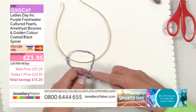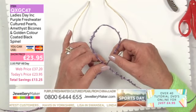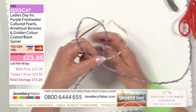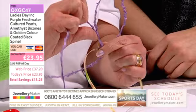Try and keep it fairly... Just move your board a little bit. That way, is that a bit better? There we go, just give it more room. And then all we're going to do is wrap it around the tiara frame. And the nice thing with the mesh on it is that it grips quite nicely as well. So you just need to wrap it around once. This has gone quite a bit bigger than that one. That's all right. But go big or go home, that's what I say.